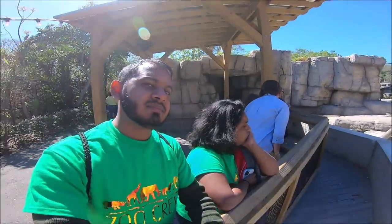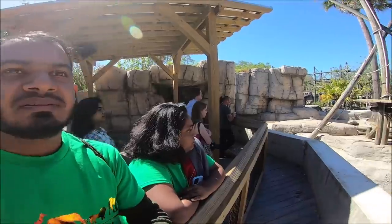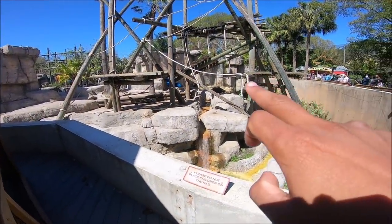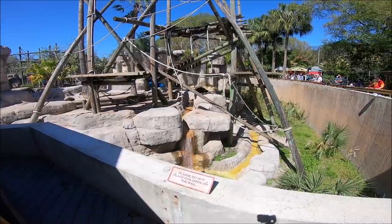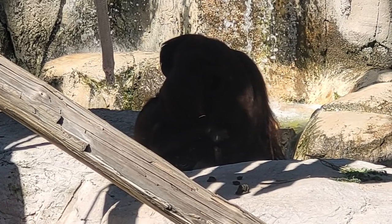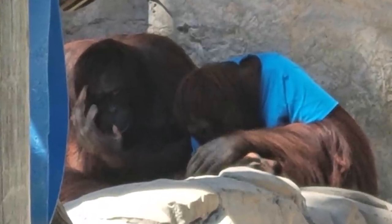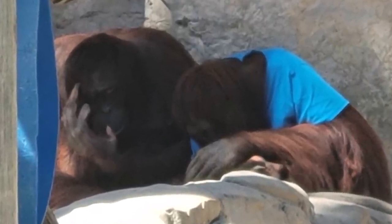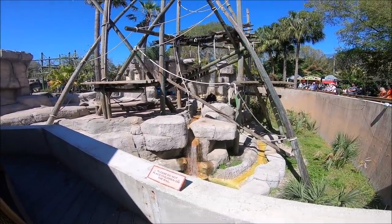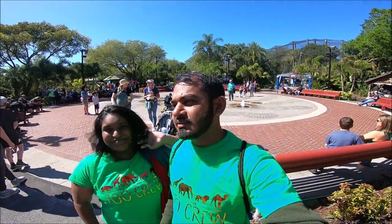So we get the last set of the primates here, the orangutan. We get four of them. We get one there, a couple over there. So we just see the orangutan, and that was the last thing we saw.